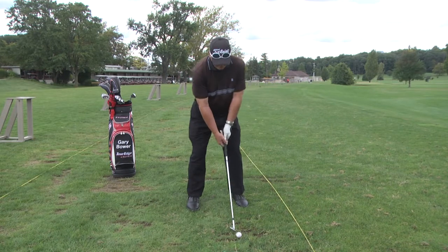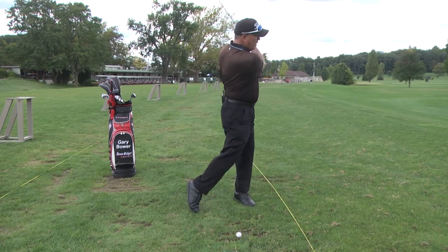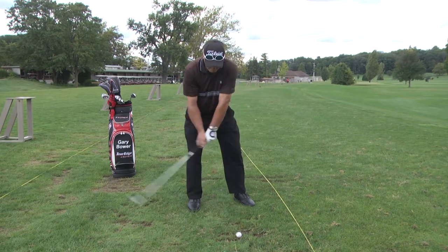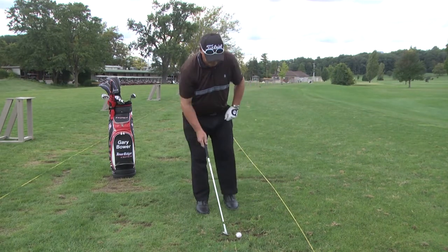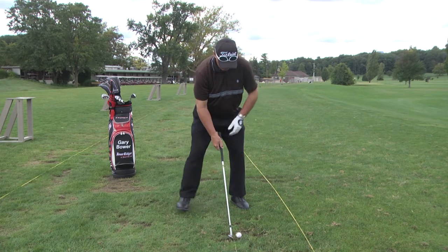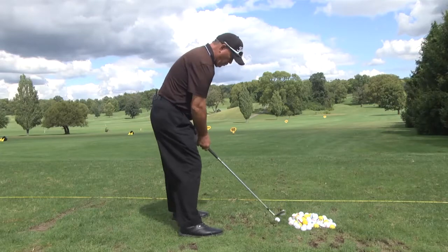So a couple practice swings here. Loop the club out. Slide it right up under the ball. Okay, see what we can do. Setup is good.